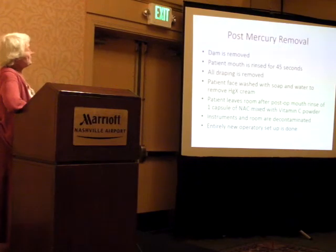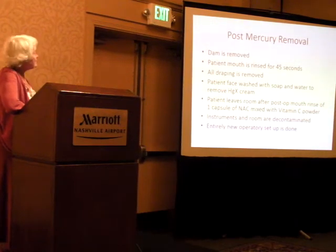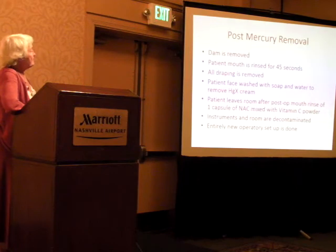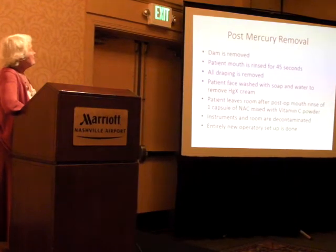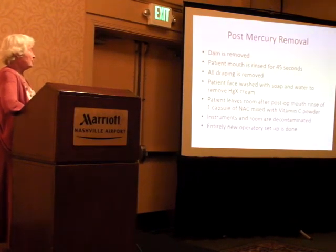So after the mercury is removed, the rubber dam is taken out. The patient's mouth is rinsed. All the draping is removed. All the dirty instruments are removed from the room. We do not reuse any bit of equipment. The instruments are sprayed with a special sulfur spray. The patient's face is washed with soap and water to remove the cream.